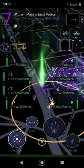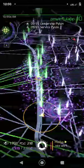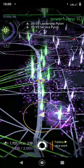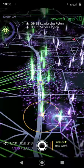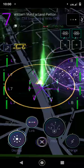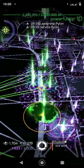Resonator deployed. Oh, come on. It's not working. My coverage. XM reserves 81%. I'm gonna have to move out of range of that signal. Come on. I'm gonna have to skip it. It's not working. Oh, there it goes, finally.